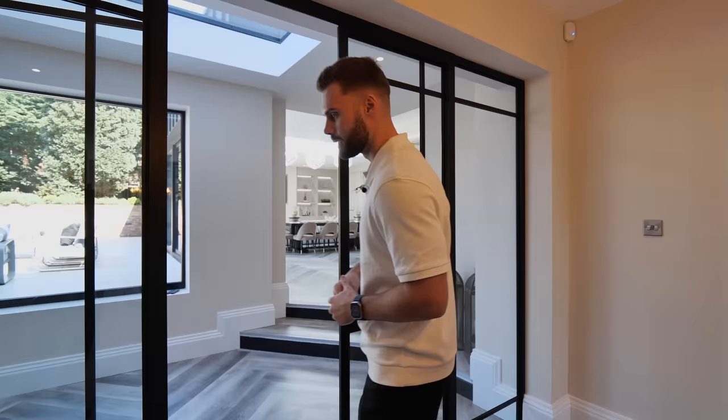Come on through. I mean, look at the scale of this room. Absolutely massive. You've got the freestanding bath. Look at all that natural light just pouring in. Again, the aluminium windows. We have the Rockier tiles here. This is a porcelain finish.